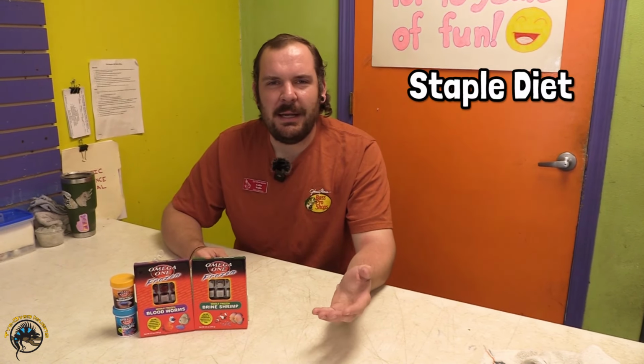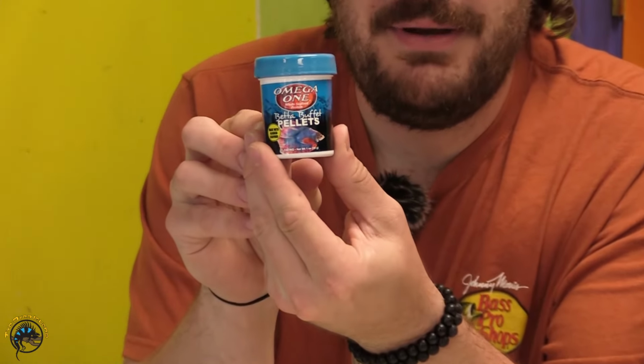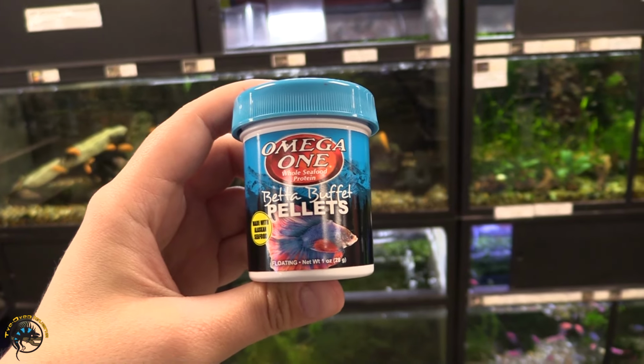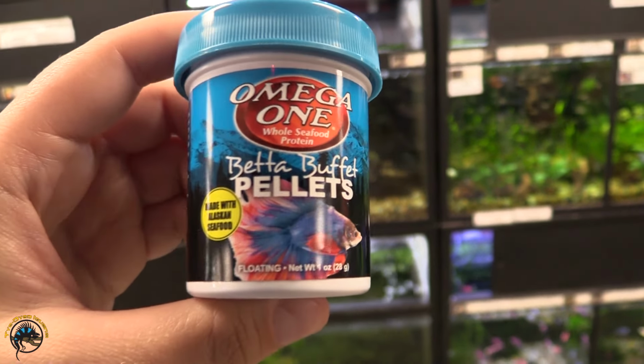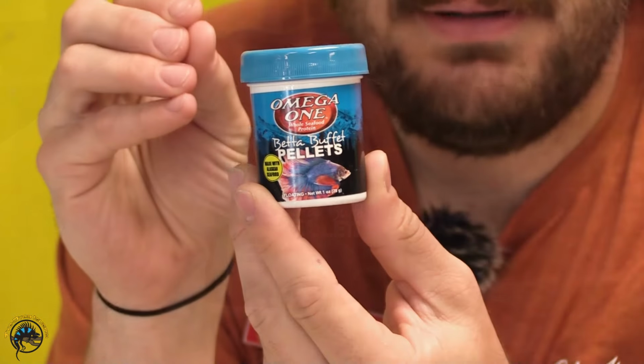So for our staple diet item, we recommend using a high-quality pellet. I have here the Betta Buffet pellet. This is a product made by Omega One. It's a very high-quality, dry staple pellet. As far as the protein breakdown on this, it's going to be specifically catered for Betta splendens' needs.